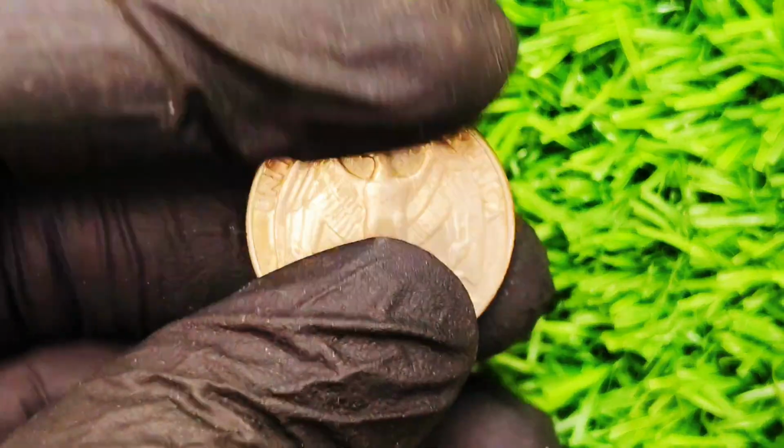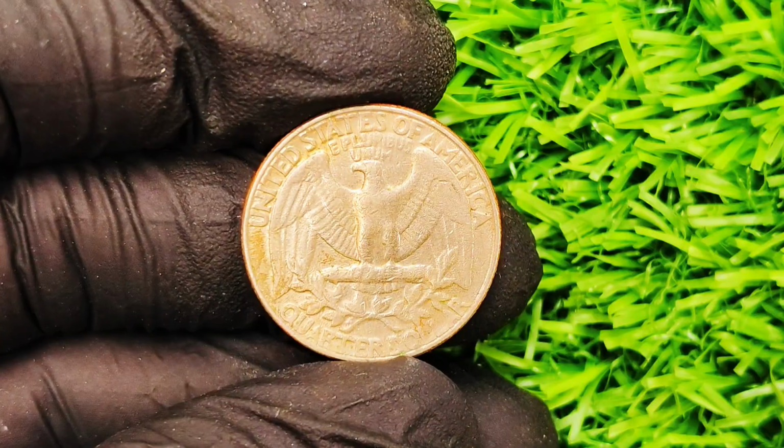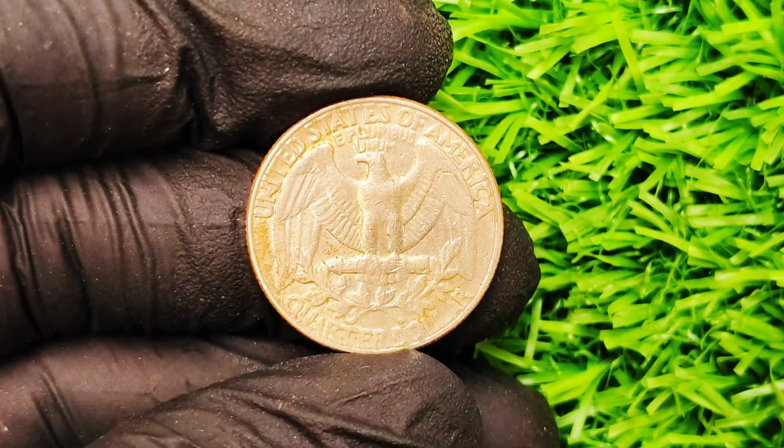The moment you flip over a 1989 quarter and see that tiny P beneath Washington's neck, you could be holding the key to a hidden fortune. The story doesn't end there.